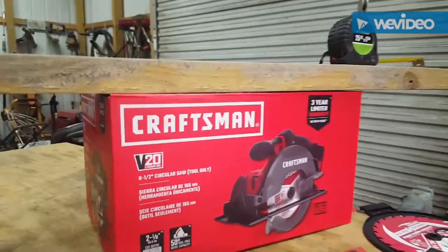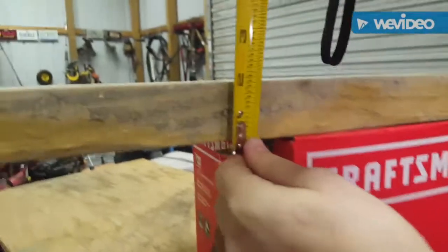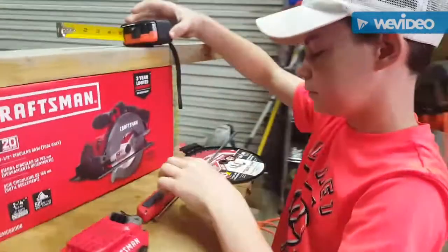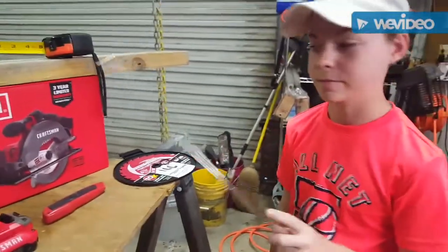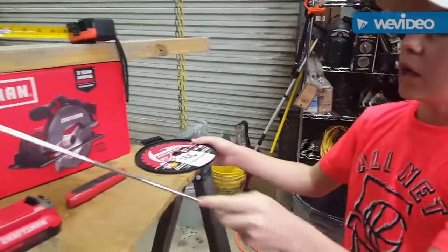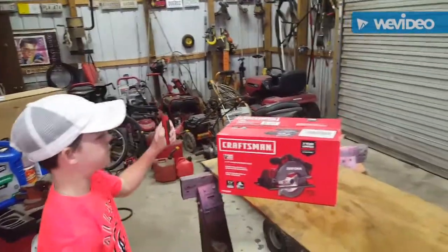It has a 2 1/8 cut depth. A normal 2x4 is 1.5 inches, so that's plenty of cut depth. It has a 50-degree tool-free bevel capacity. That's plenty of tilt. And this is our Diablo blade. Now, for the unboxing segment of the video.